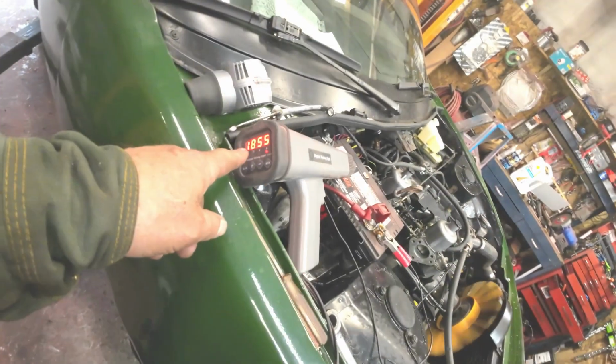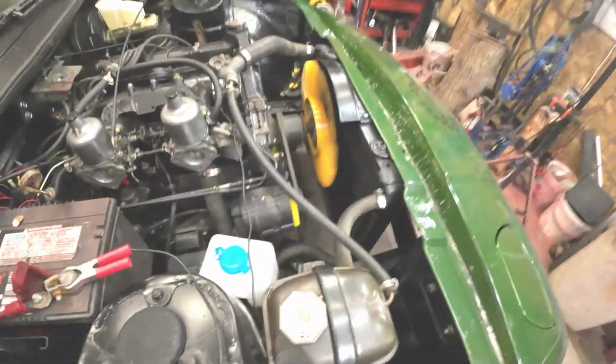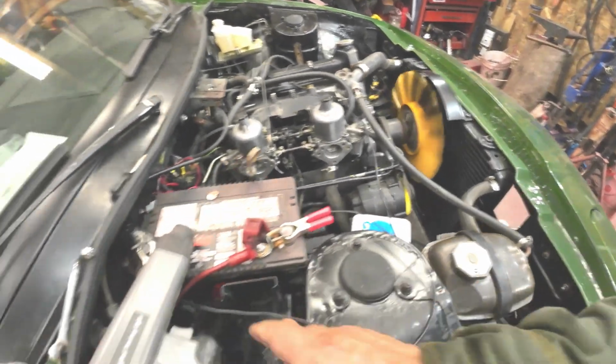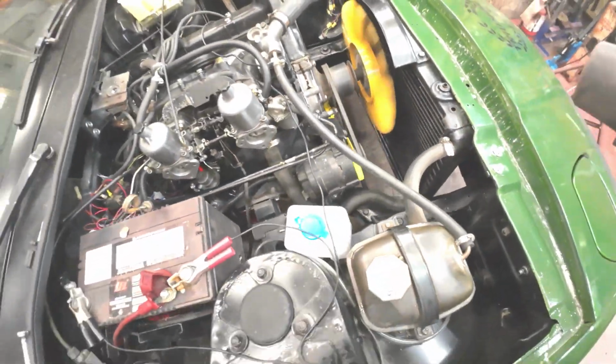I think it's around 1200 RPM. It's hard to say with this thing here. It jumps all over the place. But I could put a counter on there. I will do that. And I did the timing on it, like you can see down there, and about 10 degrees before.